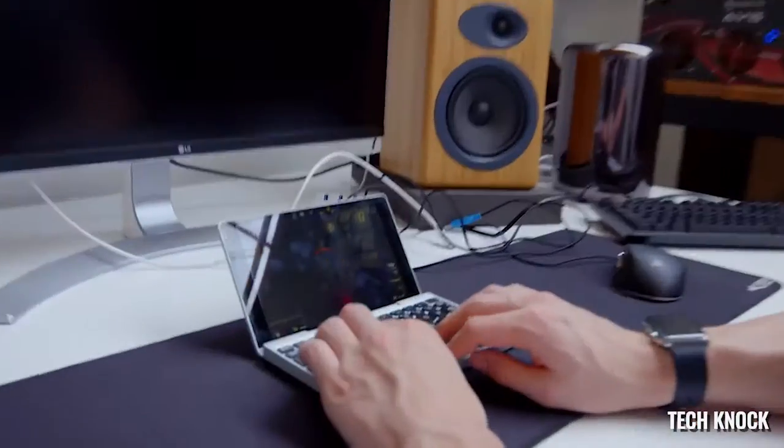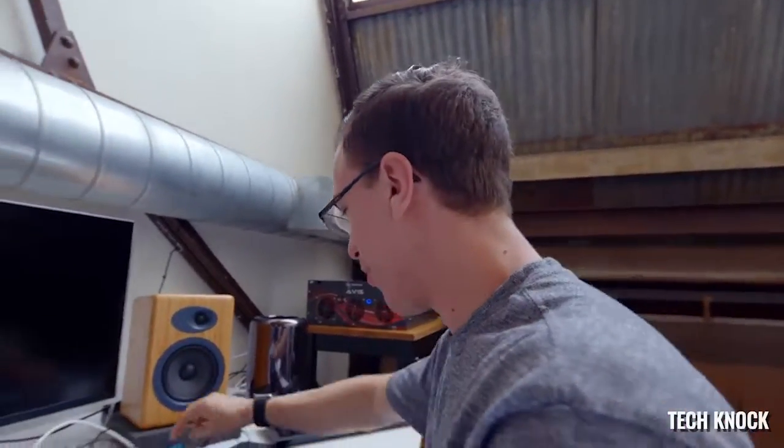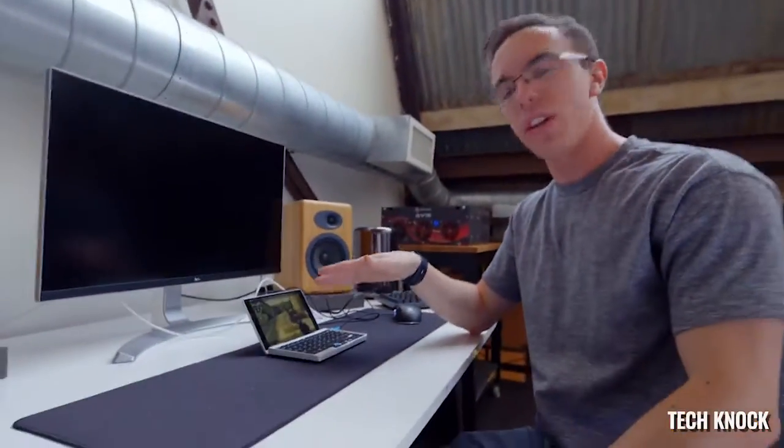Oh, I hate this. Oh no, this is terrible. Okay, so use a mouse. Number one rule of advice, use a mouse. That was really, really bad. So yeah, this guy can play CSGO. Frame rate's a little bit lower than I would like, but you should not buy this as a gaming computer.